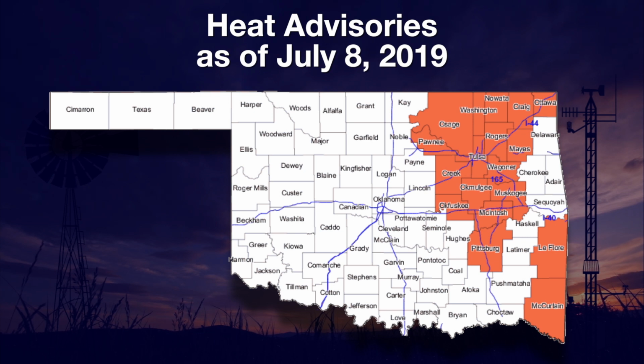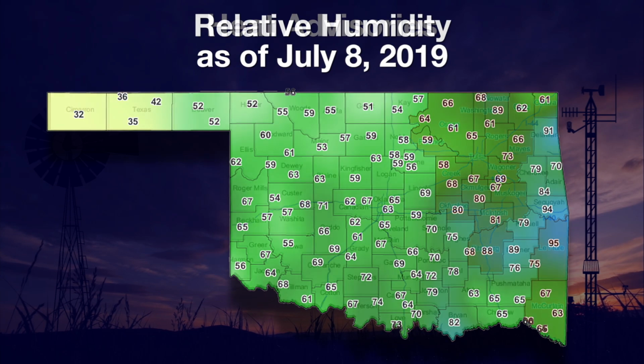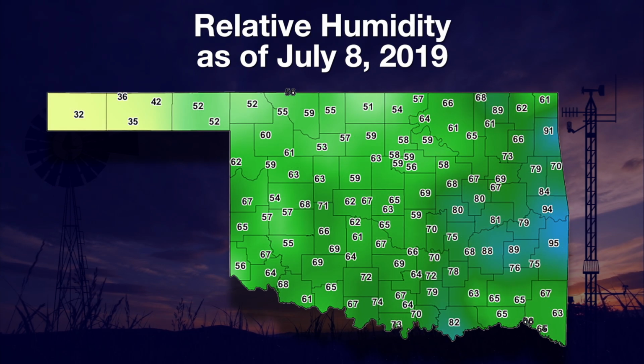Recorded high temperatures were not that far off of the normal for this time of year of 91 degrees. So why were the heat advisories issued? The answer is the incredible amount of moisture in the air associated with the heat. We are seeing relative humidity levels on Monday afternoon that were reaching into the 60s and 70s almost statewide.